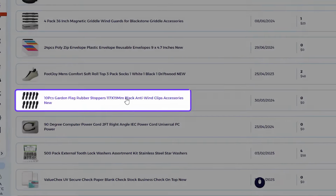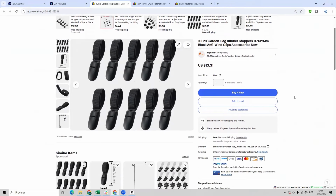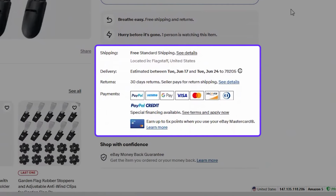For this one, I'm going to pick this product right here. All right, now to have an idea on how we can be competitive by offering a better shipping time than him, we can go see the shipping time he's working with. For that, I just need to come right here on the right side and scroll down until I reach this part. So let's break it down.